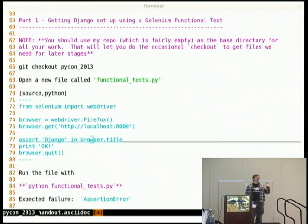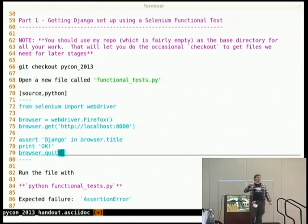And then assert, who's not come across the assert keyword? Come on, people new to Python? All right. So assert is a special keyword in Python that says, the following statement should be true, and if it's not, raise an error, because there must be a problem. So basically, it'd be the same as if I wrote, if Django in browser.title print OK, else raise an error. And that would be equivalent to that. And then browser.quit just tidies it up and shuts down the browser again. And so you should find Firefox pops up and then disappears very, very quickly, and it just shows assertion error.